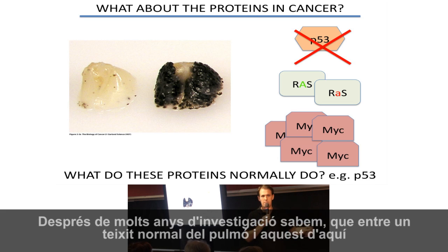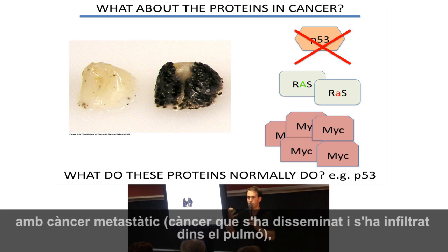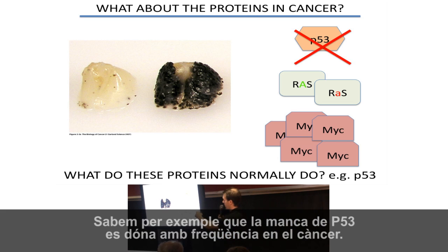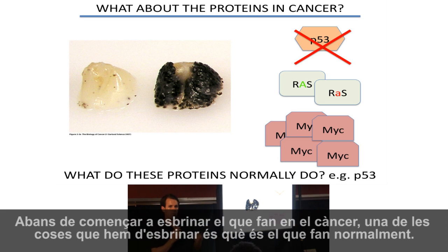And we know from many, many years of research that between a normal tissue and a lung here that has metastatic cancer, cancer that has spread and has infiltrated the lung, these genes and proteins are expressed differently. We know, for example, that P53 is frequently missing in cancer. Before we can start figuring out what they do in cancer, one of the things we have to figure out is what do they normally do.